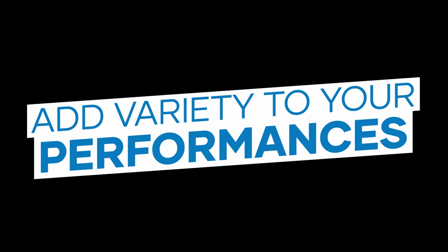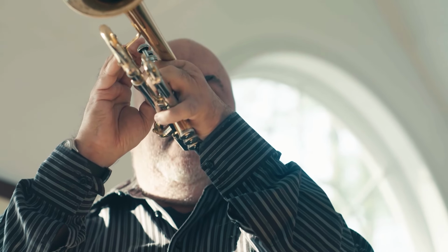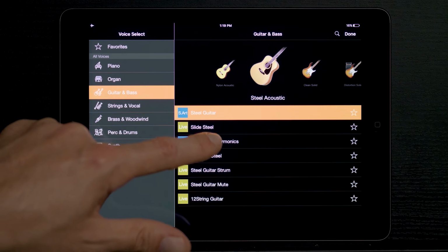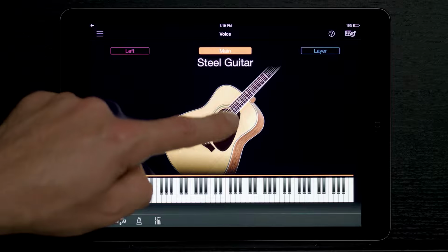Add variety to your performances. The Clavinova CSP-200 series offers a wide range of instrument voices for expressive musical performance. The CSP series style content provides lively accompaniment for various genres, allowing for total control over your own virtual backing band.